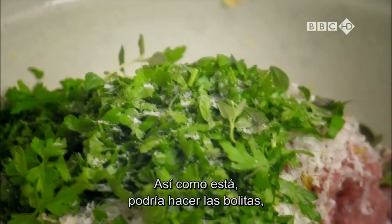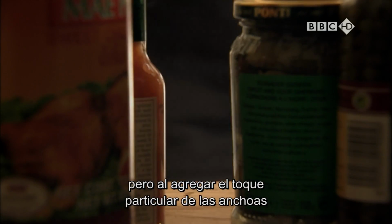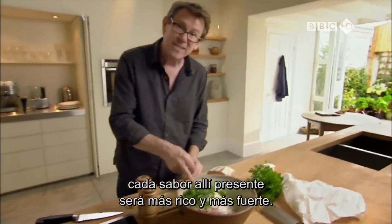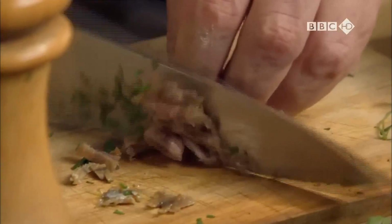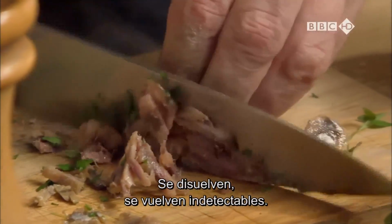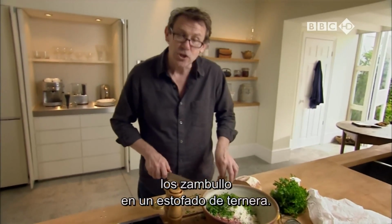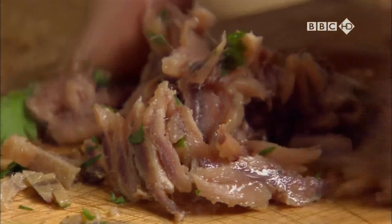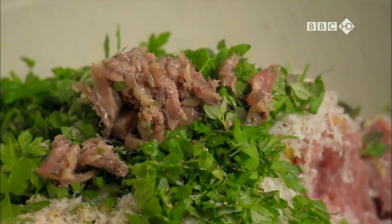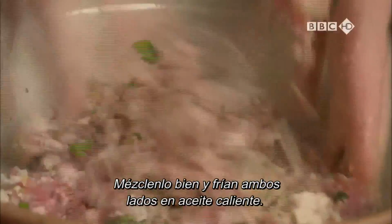As it is, I could make those into little balls, fry them, and they'd be perfectly delicious. But by adding a strange thing of anchovies, every flavour that's in there is going to be richer and stronger. These little fish have an effect like nothing else when you cook. They dissolve, they're completely undetectable. Sometimes I put them in a tomato sauce. Other times, I dip them into a beef stew. Nobody says, oh, this is fishy. It's just delicious. Mix together well and crisp both sides in hot oil.